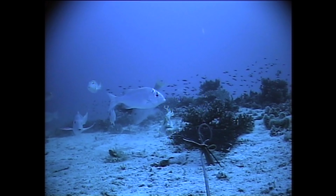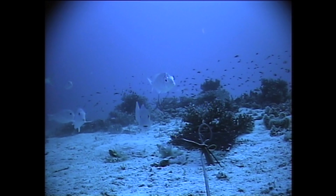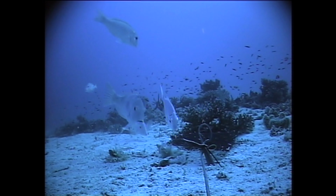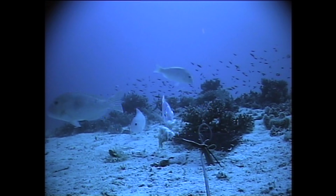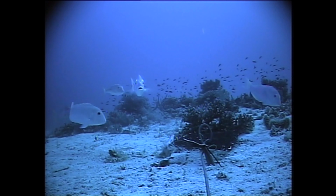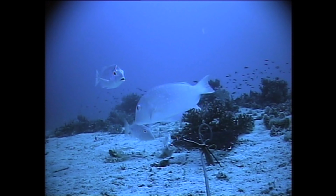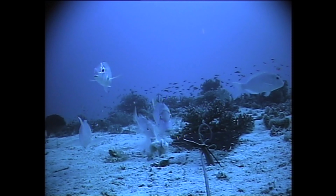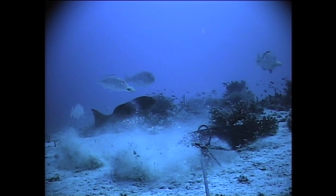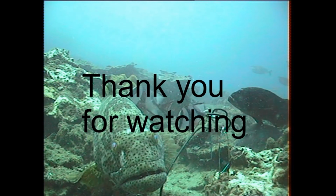Now, once again, we've got some small fish feeding, and when they feed, they attract other large fish. So we've got some Venus tuskfish and iodine brim there feeding at the moment. In comes a small emperor, and that attracts the large red throat. And there's that big coral trout in the background. Often grabs another piece of bait.